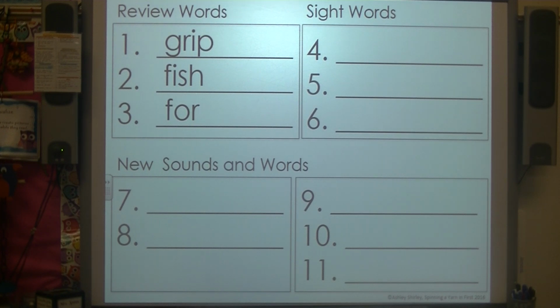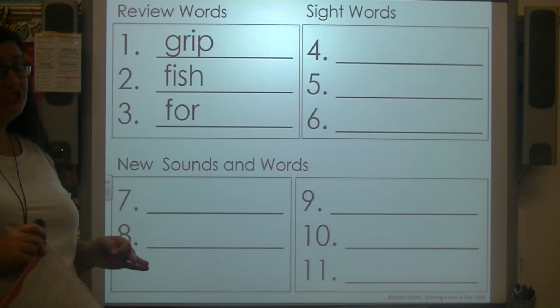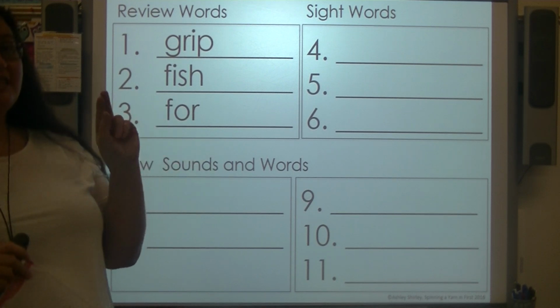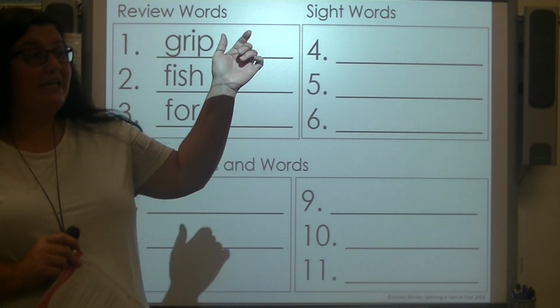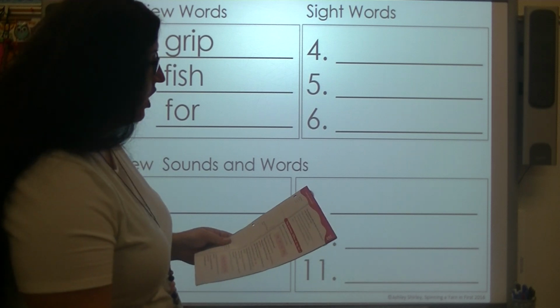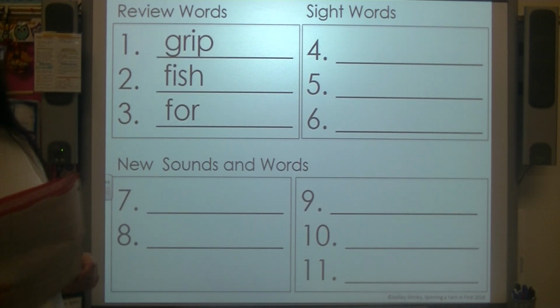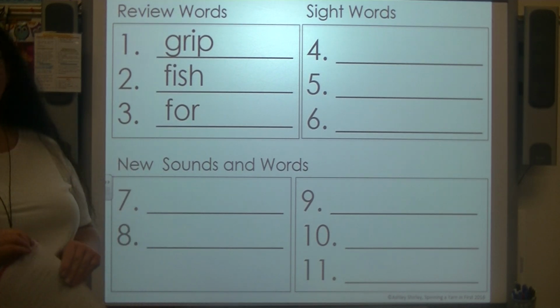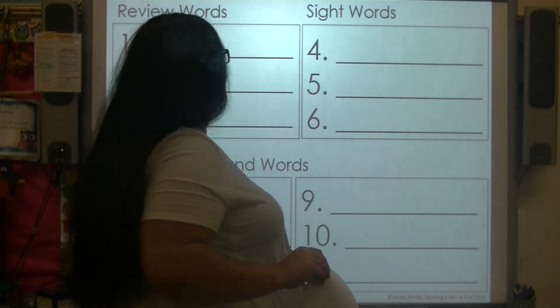All right, number four, don't. This is a sight word. It is also a contraction. Remember, contractions are two smaller words that come together. Some of the letters are left out, and in its space is an apostrophe. I don't know the answer. Don't. Spell don't on number four.